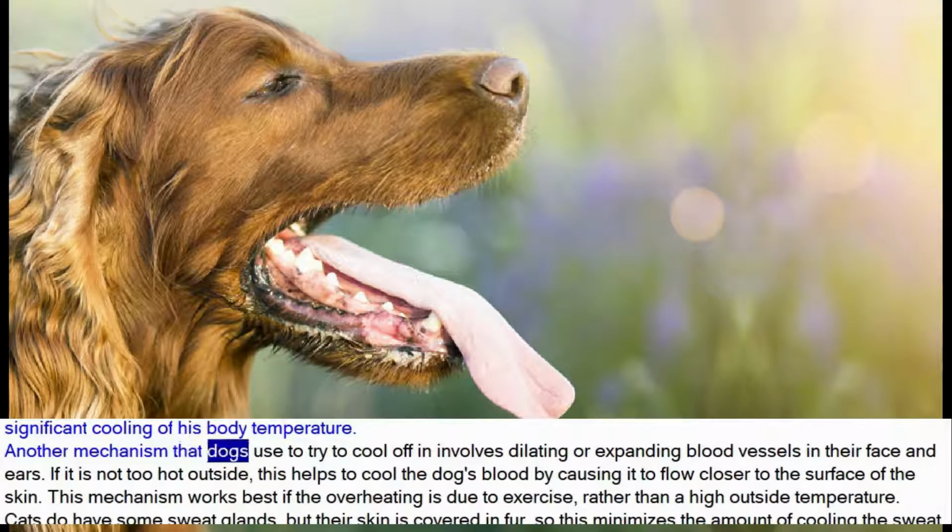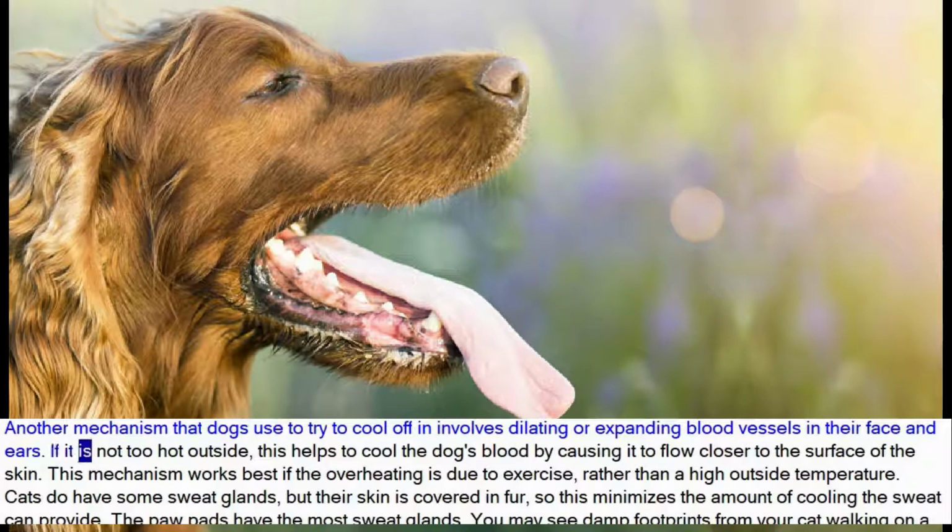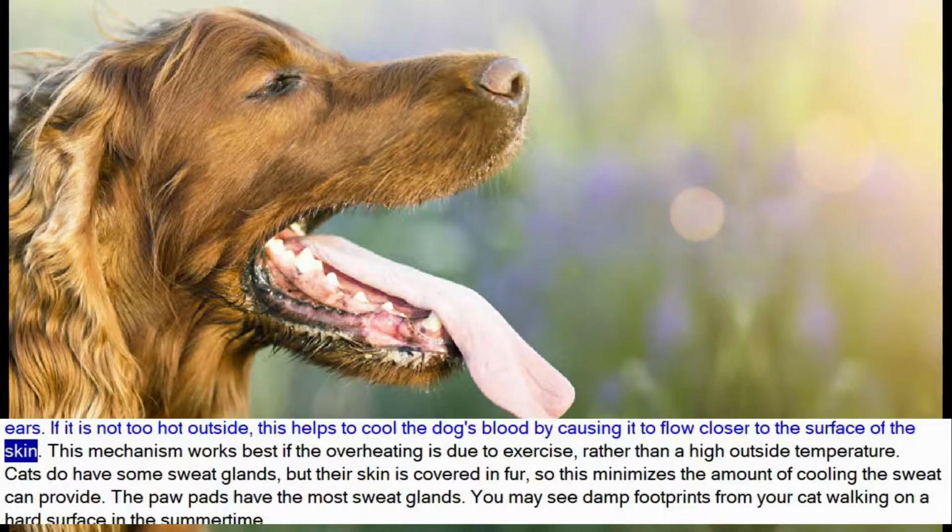Another mechanism that dogs use to try to cool often involves dilating or expanding blood vessels in their face and ears. If it is not too hot outside, this helps to cool the dog's blood by causing it to flow closer to the surface of the skin. This mechanism works best if the overheating is due to exercise, rather than a high outside temperature.